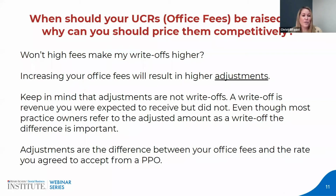A write-off is revenue that you were expected to receive but did not. So that's if somebody came in and got a crown and their insurance paid 50% and they were supposed to pay the other 50% and they never paid you. Then that's a genuine write-off because you were supposed to receive that other 50% and you never did. Adjustments are the difference between your office fees and the rate you agreed to accept from a PPO. So if your office fee is $100, but your Delta fee schedule says $70, then that $30 is an adjustment. It's not a write-off because you were never going to get that $30 anyway. You had already contracted with Delta that you were going to accept the $70.